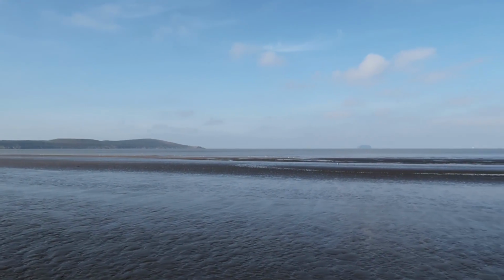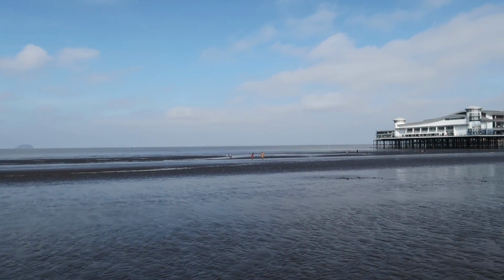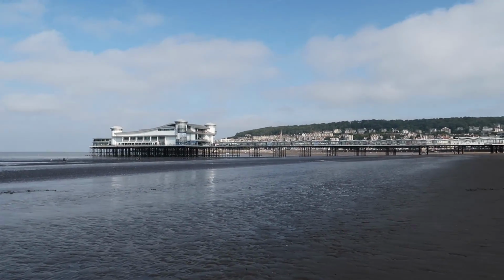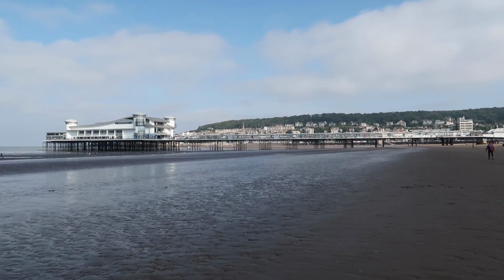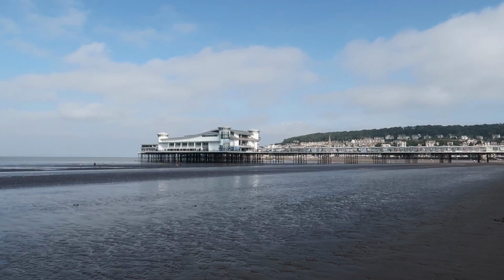It's the Grand Pier. It's a beautiful morning for a stroll along the beach, and when I come to these seaside attractions I always make time to have a little walk along the beach, because living in the Midlands, obviously our nearest beach is like 70-80 miles away. So it's nice to be able to just come and have a stroll here in the lovely sunshine. And there's the pier, just over there.